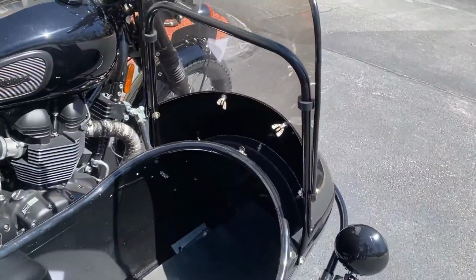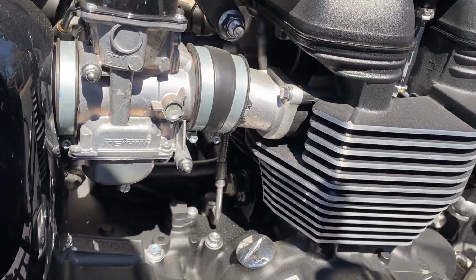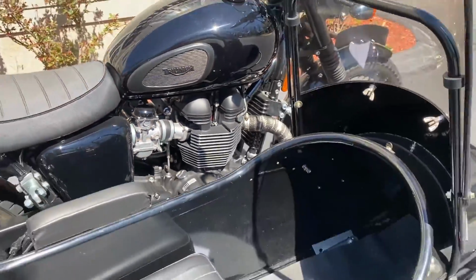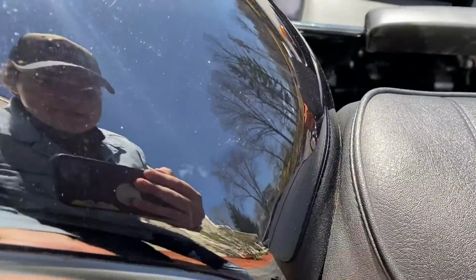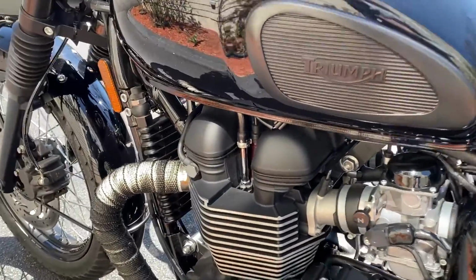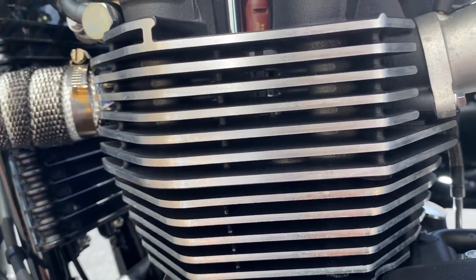Taking a look at the engine, let's take a look at the Keihin carbs. The carbs are in great condition, tuned to perfection. Again, as I mentioned, this engine and bike were serviced religiously. The cold start was without the choke on, and the choke is off. The second carb right here, super clean. The engine heads are really clean too, all the little fittings. Everything is super tight and smooth.